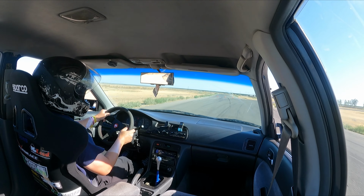But yeah, we're gonna see how this 4Runner does towing. First time towing a car. This car weighs around 2,800 pounds, so it's a good little test. So yeah, I'll see you guys on the road. Yo, back at the house. Car's back in the garage.